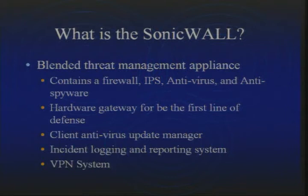The SonicWall is a rack-mountable unit that goes in your network. Everything's hardware-based, and it runs an embedded operating system, and everything's proprietary as far as I know. I'm sure that they use some kind of common processing, but I don't know too much about the hardware. I know mostly the stuff about the software, which is what I'm going to be talking about.